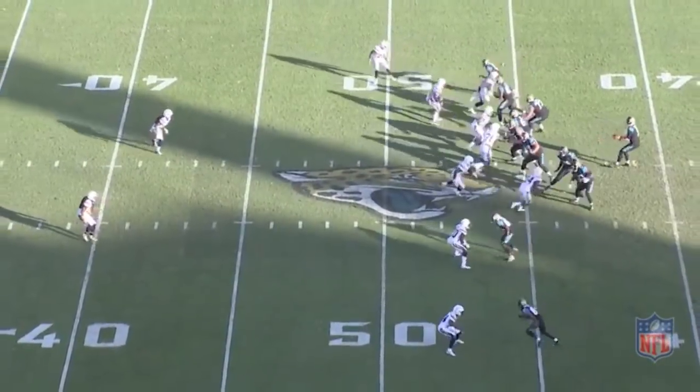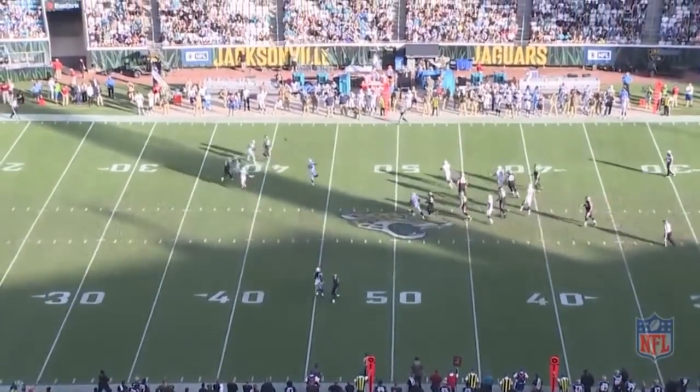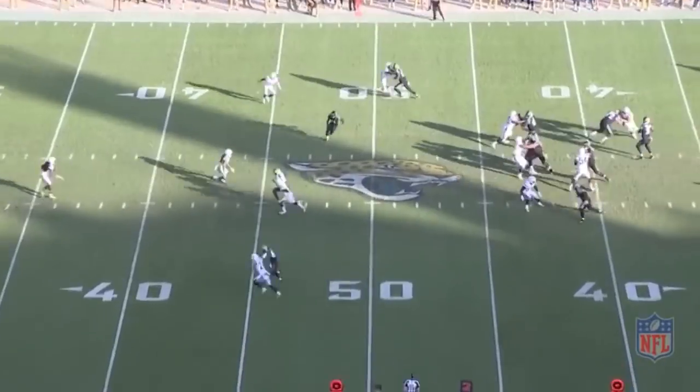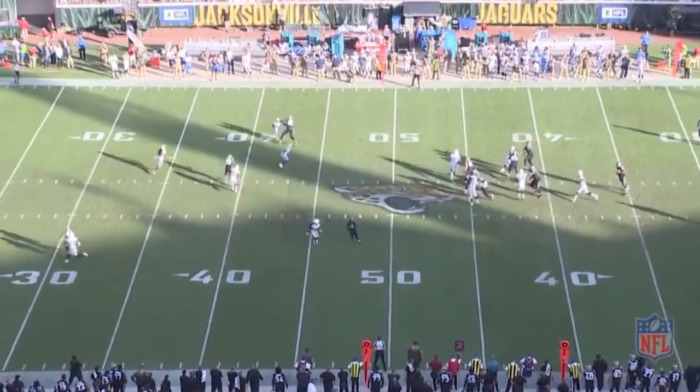Yeah. And he's like, I can maybe hit it. It's like, no, Blake, you really can't. You really should not throw into triple coverage here. Just accept defeat, accept the play didn't work, scramble for a few yards. If you can get a first down out of it, great. But he was trying to do way too much.